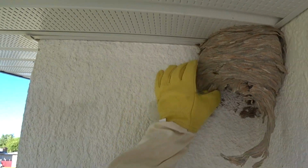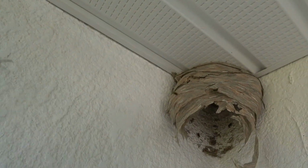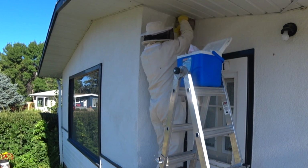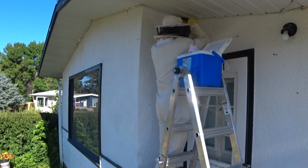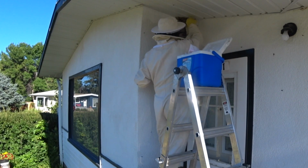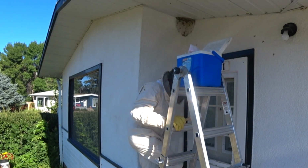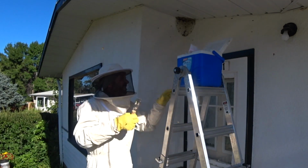And we'll see if it's just sheath left up here or what. No, there's some honeycomb too. All right, cool. Let's get the rest of this out of here. Hold on, I'm gonna put the camera down so I can have both of my hands again. Dropped it again. Clumsy today.